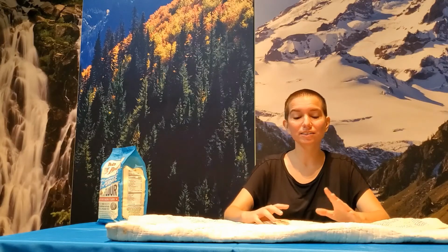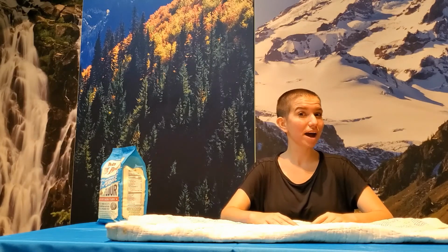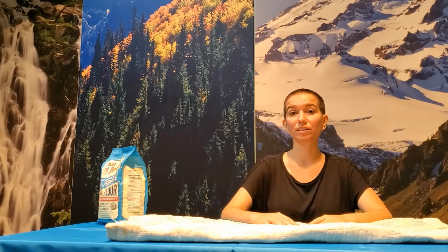I'm really curious still about who would have owned this quilt or who made this quilt. What questions do you have, either about quilting or early American settlement or traveling along the Oregon Trail?